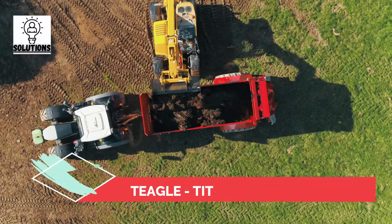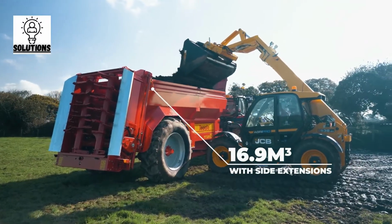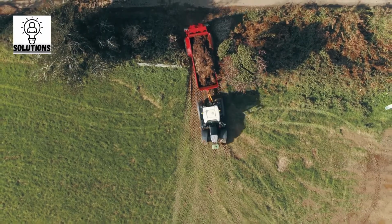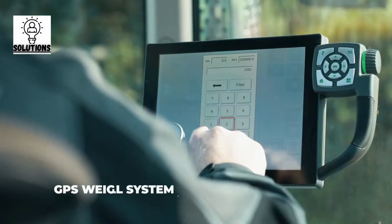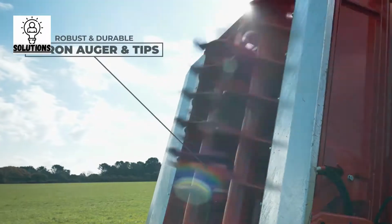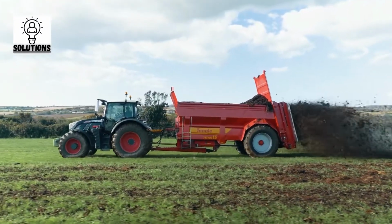Whether spreading fresh, well-rotted, or semi-solid farmyard manure, the Titan Muck Spreader delivers an even, fine and widespread pattern. Big beaters with a large diameter operate at high speed for fine shredding action, with the large beaters delivering high performance from 6 to 20 cubic meters.